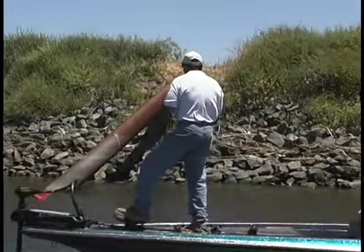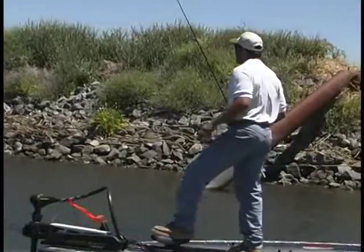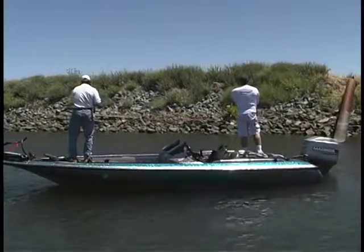The team of Tyler and Wright show that perseverance pays off. Even though they missed this one strike, they stay with it and finally catch a fish.